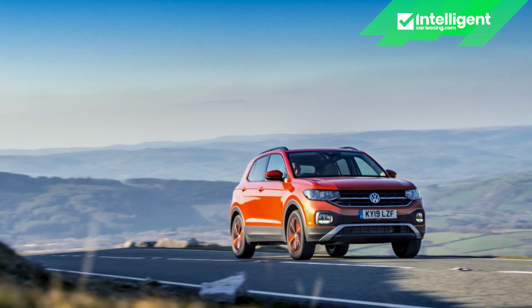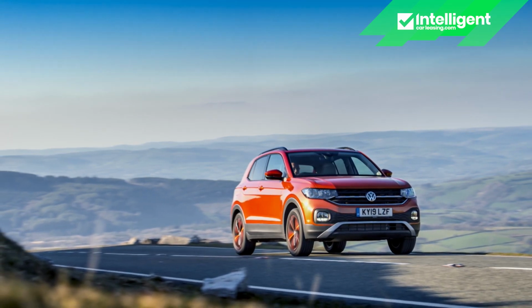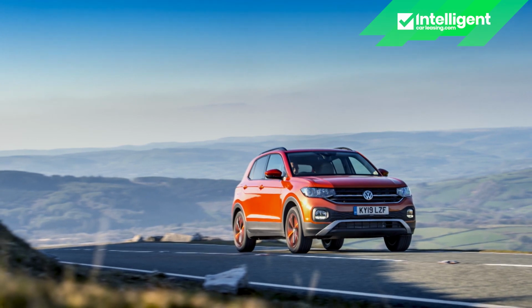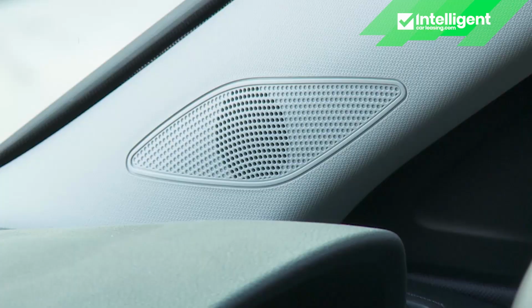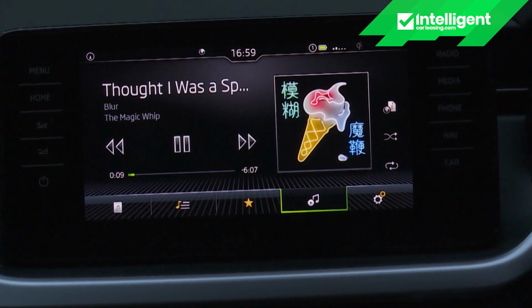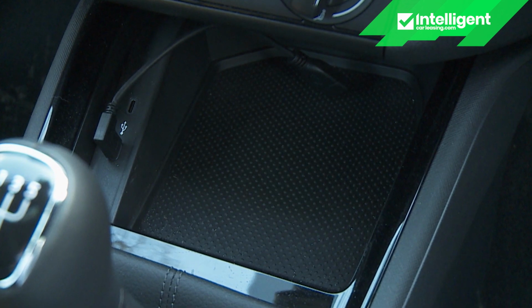Unlike in the cheapest Volkswagen T-Cross, the centre dash infotainment screen isn't 8 inches in size, and the audio system's more basic too. In an S-spec Kamiq, there's a simpler 6.5-inch Swing setup with a 4-speaker audio system, but you do still get Bluetooth phone connectivity, plus a couple of USB-C connection points.